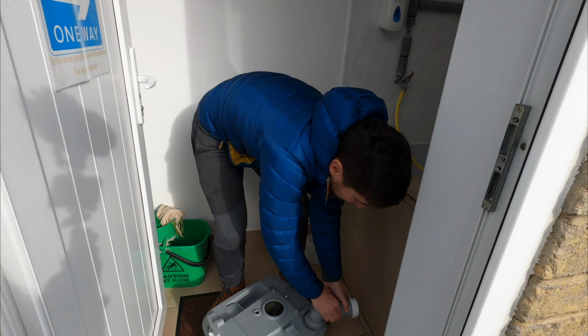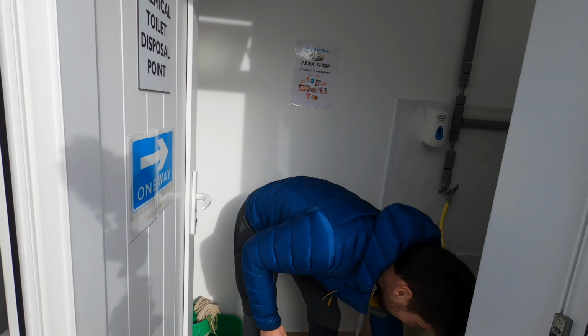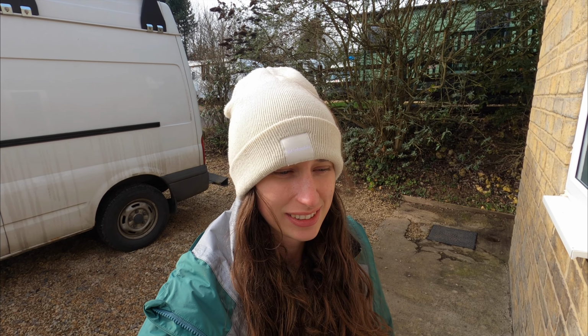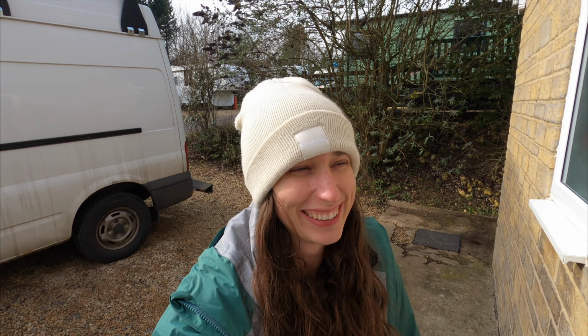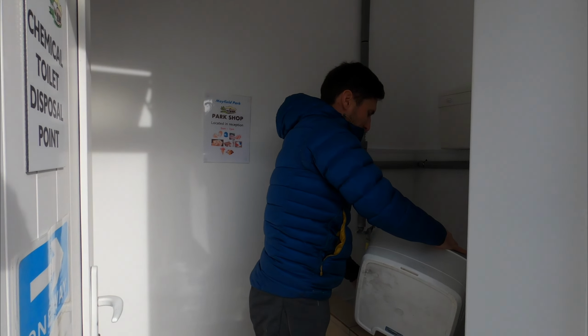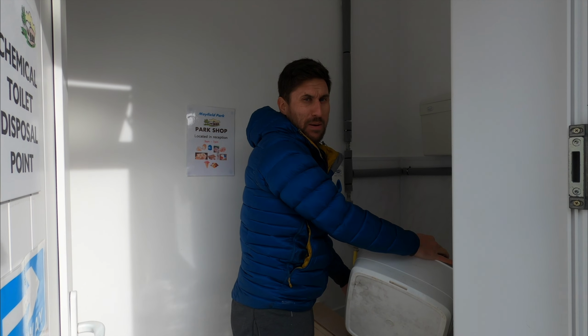One of the glamorous things that you have to do. If you're squeamish, look away now. Yeah, I'll just blur this bit out, but it makes you appreciate being in a house where everything, when you flush it, you don't have to think about it. But in a van, you have to deal with the sloshing sounds of... It's just pee. Just pee. And we don't actually really put chemicals in here, so it's just toilet paper and pee.